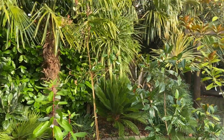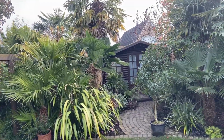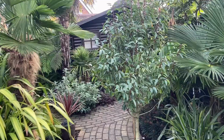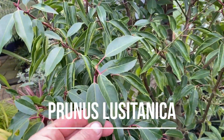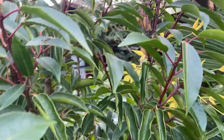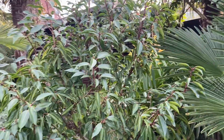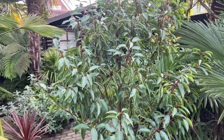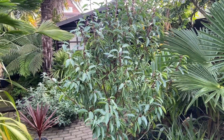So let's think, what else have we got? Not so big there, but I've actually got this one in for a job. You've got this Portuguese laurel with these evergreen leaves, and you can see these newer shoots come out with this sort of reddy tinge. This is not that fast growing, so if you wanted to use it to screen or to help hide the back of your fences, you'd probably have to buy a bigger plant.